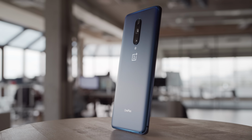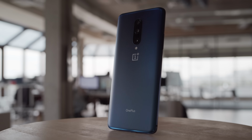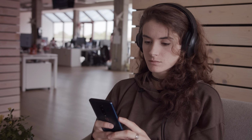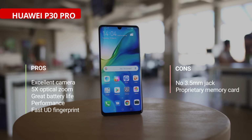Its triple camera setup is a bit behind the other flagships quality-wise, and we wish storage was expandable. Battery life is decent, but nothing amazing. And like many other flagships these days, there's no headphone jack here. Moving on to the Huawei P30 Pro.